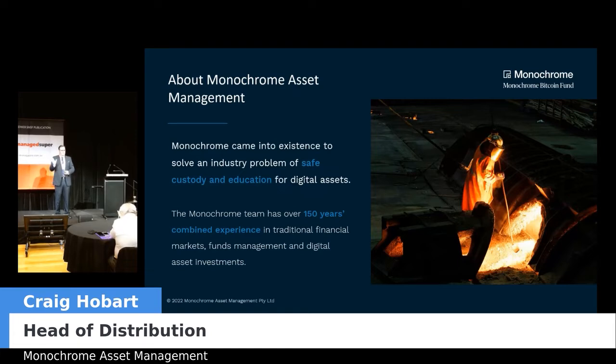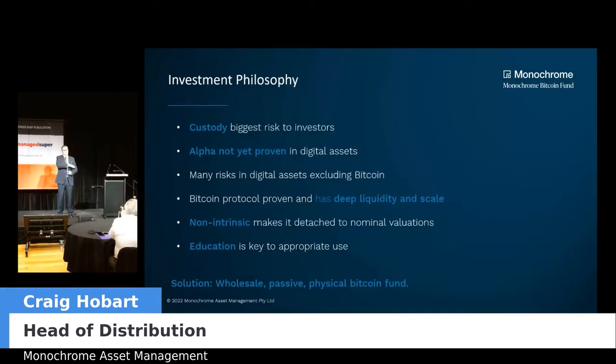And some of the exchanges were obviously quite concerned about leverage. You know, they're issuing that you've bought digital currencies, but you don't actually know what's happening behind the screen. Now, the business came into existence with a group of people that have digital asset experience and traditional funds management experience. So our philosophy is simply this: custody is the biggest risk, so we've solved for that.